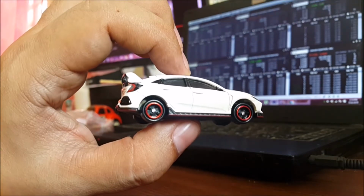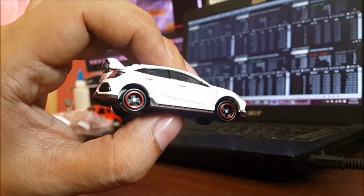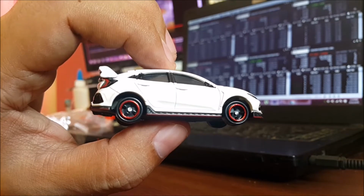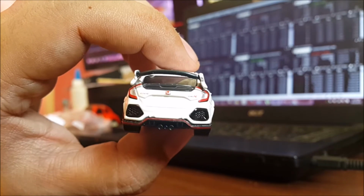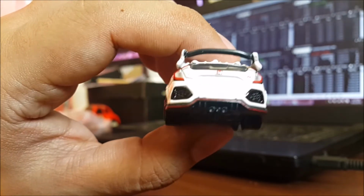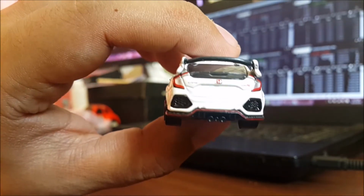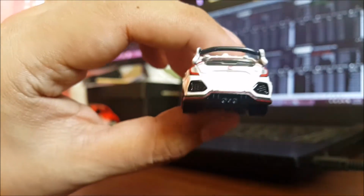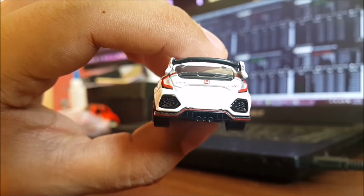So the wheel on this one also has a red lip. It's like a red chrome finish on the lip of the wheel. Same with a red Civic Type R. So it has a red Honda emblem at the back and a Type R logo at the right with a Civic logo on the left.